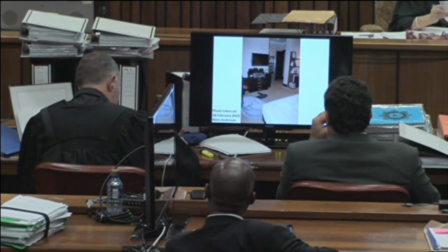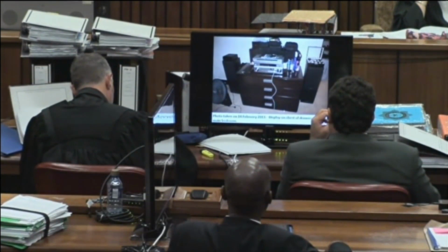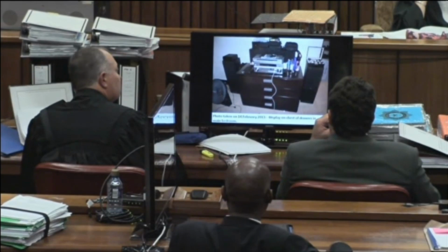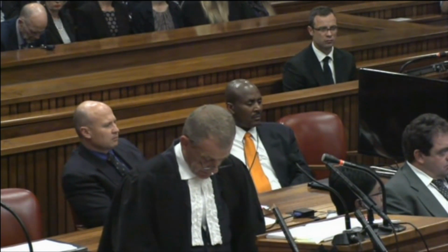And then photograph 61 is a close-up of the unit with the hi-fi system on it. Is that correct? That is correct, and on the right-hand side, that would be the speaker with the wristwatches on top. And there on the left-hand side is a fan. That is correct, my lady.